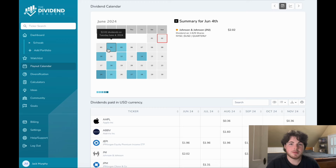Let's talk about some of the dividends I'm going to get in June. In June, I'm going to get 12 dividend payments, and it's definitely going to be my highest paid month yet, so that's going to be really cool to see, and let's go over which stocks are going to be paying me in June. On the 4th, it looks like I'm going to get a payment from Johnson & Johnson. On the 5th, it looks like I'm going to get paid from JEPI. On the 10th, I'm going to get a payment from Target. On the 12th, I'm going to get paid by 3M.